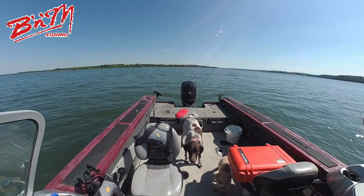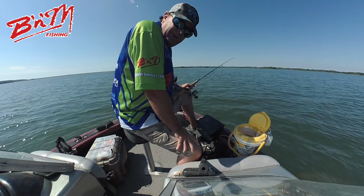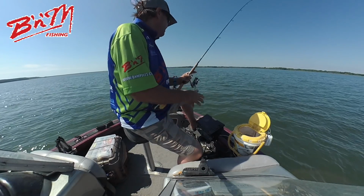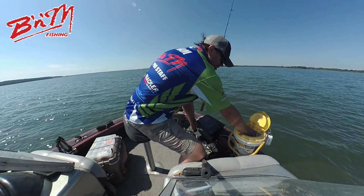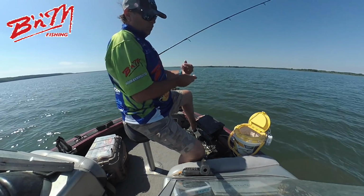These rods are so sensitive that although I'm jigging right now, I can feel that I don't have a minnow on. You saw me put a minnow on, you saw me cast it out, but I can feel that I don't have a minnow on right now. So I can reel up, and sure enough, no minnow. They're so sensitive, you can feel the resistance of your weight.